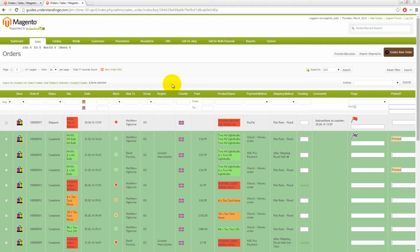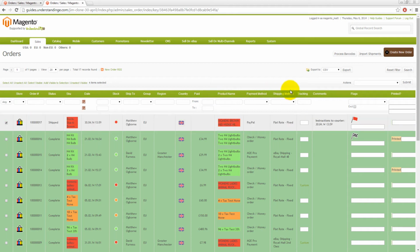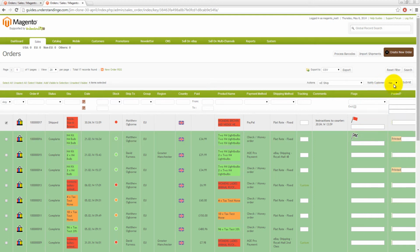Now we've got two options. We can either go into orders one by one and press the Ship button, or if you're using the Ship Easy extension from Magento, that's got an extra little feature in here. I'm just going to tick one order in this instance, which is this order on the left-hand side. From the actions menu, if you drop that down and scroll down to SE Ship, it will create the shipments in Magento. So I'm going to click on submit, and it will go and create the shipment.